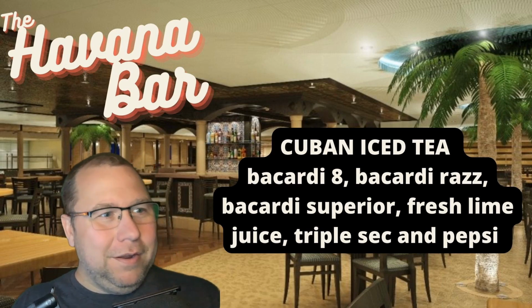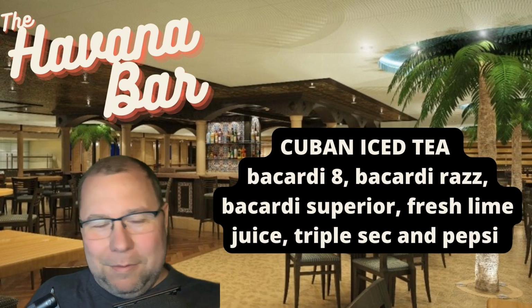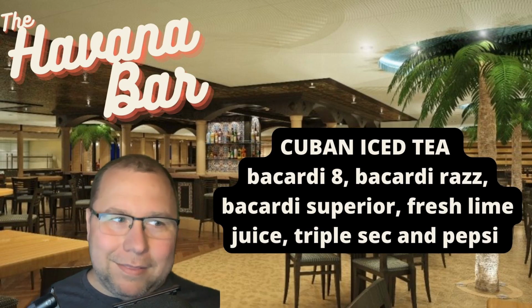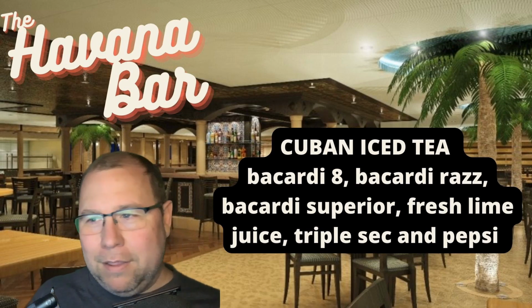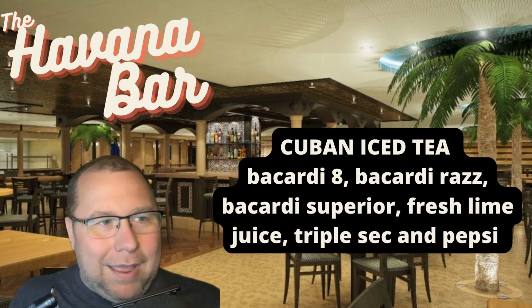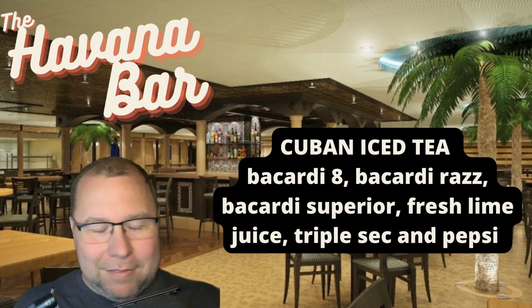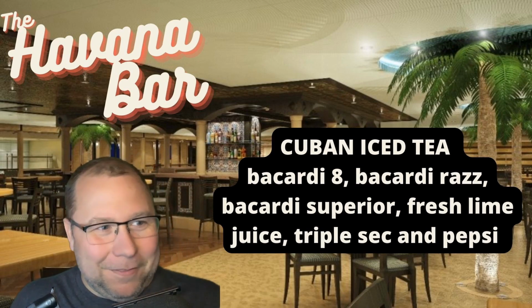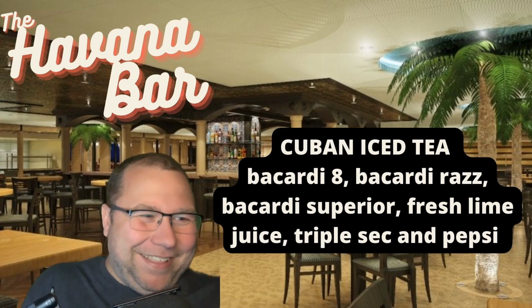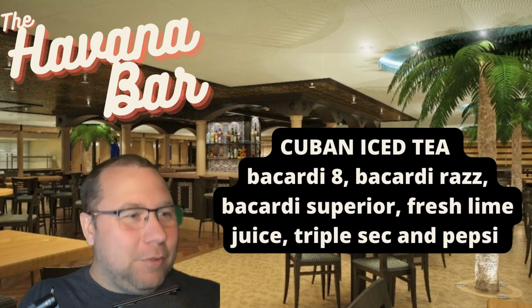I have gone on ships that do not have the Havana Bar, and I asked them if they know how to make the Cuban iced tea because, yeah, I like this actually better than the Long Island iced tea. The Cuban iced tea, I give a 9.5. So I think it's better. It's at this time when I had the drink for like the first time, I was like, this is great. But I was plastered at that point. It was good.